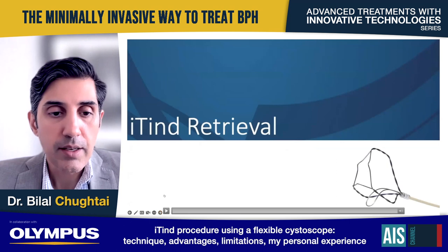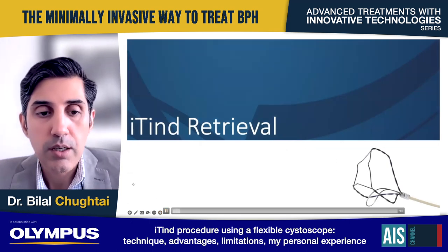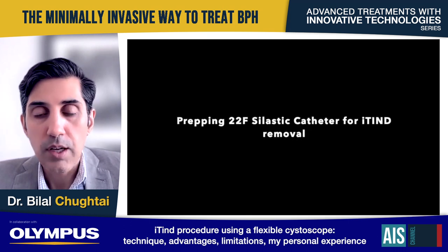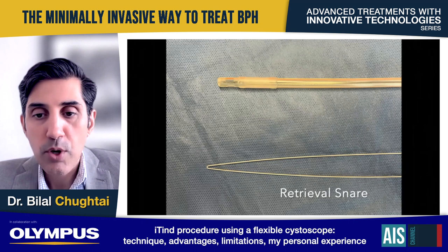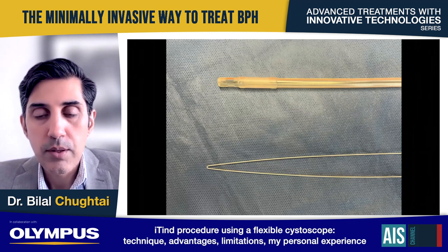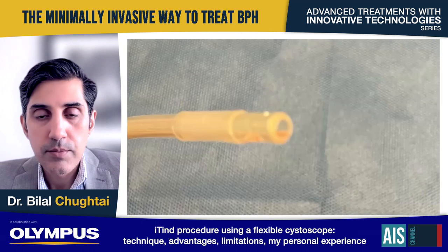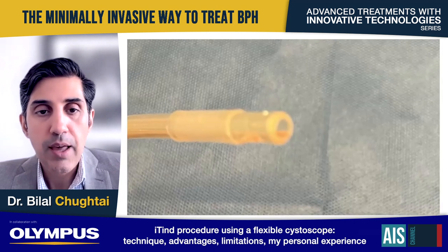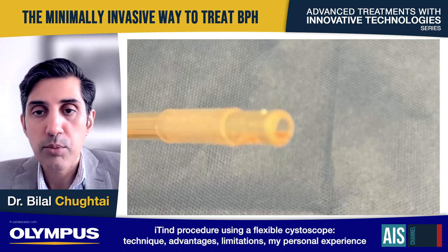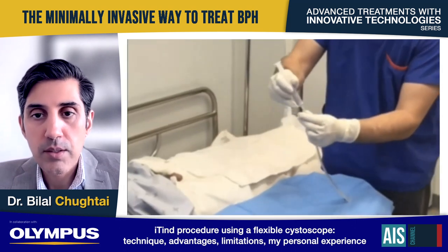The retrieval of the iTind is pretty straightforward. This video is courtesy of Dr. Elterman as well. Here we just prep the catheter and the retrieval snare. This is the end of the catheter, noting that it's open at the end to allow easy retrieval and compression of the iTind device.